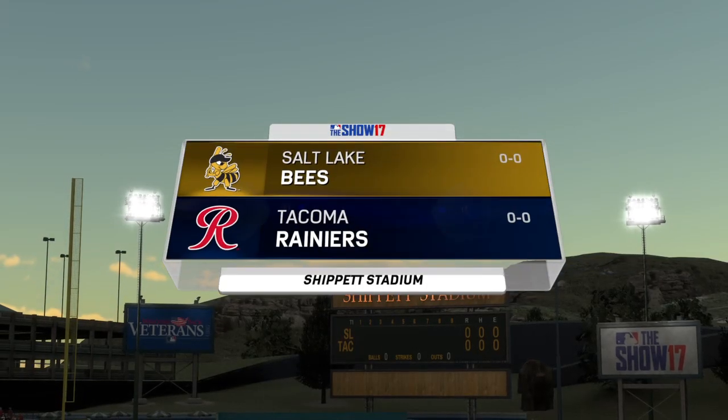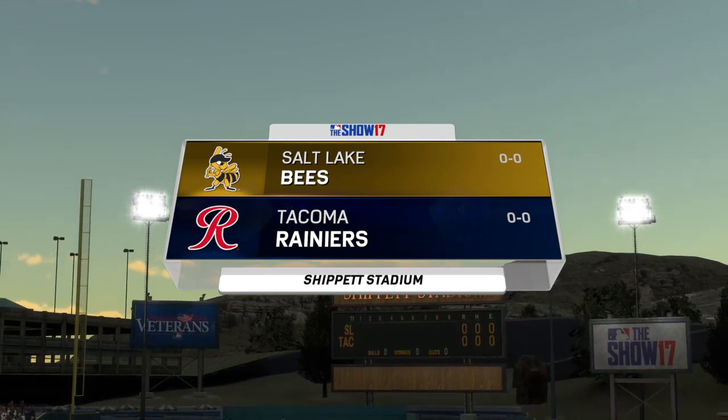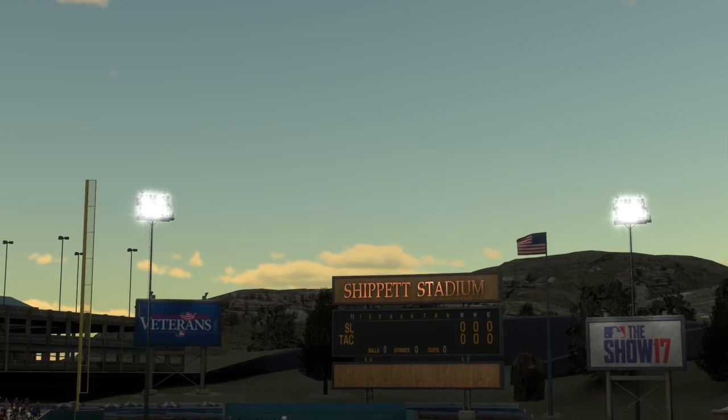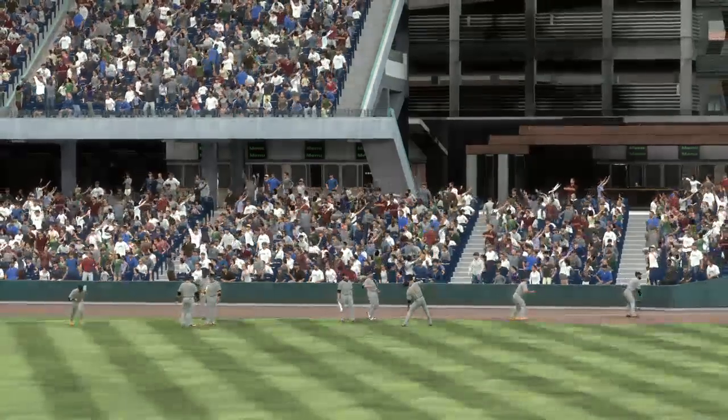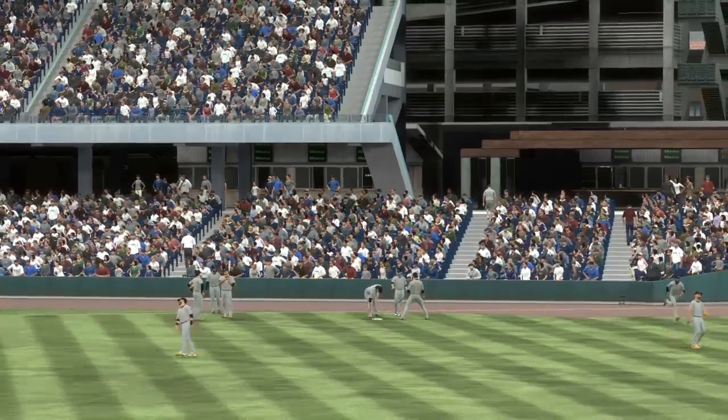Welcome to MLB The Show in this presentation of minor league baseball. Tonight, it's postseason action between the Salt Lake Bees and the Tacoma Rainiers. It's baseball on the show, and it's coming up next.